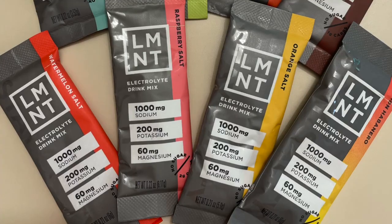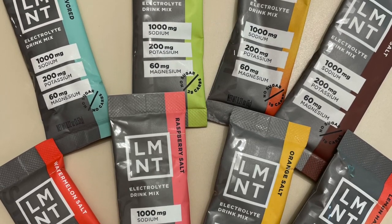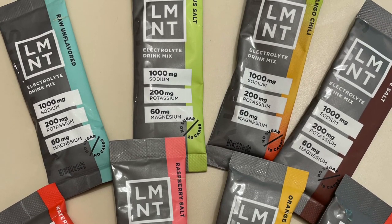Everything that they make is sugar-free, gluten-free. It is free of excess ingredients. It is vegan-friendly, paleo-friendly, keto-friendly, and it comes in a variety of different flavors. I got the sample pack that has 8 different flavors. It's not all of the flavors that they have available, but these are the 8 that they chose in the sample pack. I tried them out as I was going through various workouts and runs and long runs over about a week or so. So here are my thoughts on each flavor.